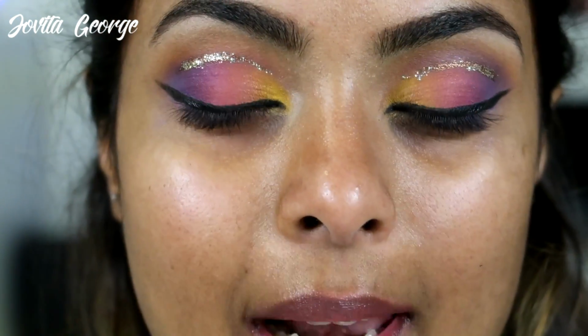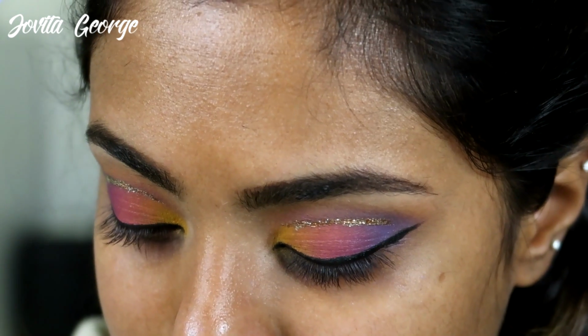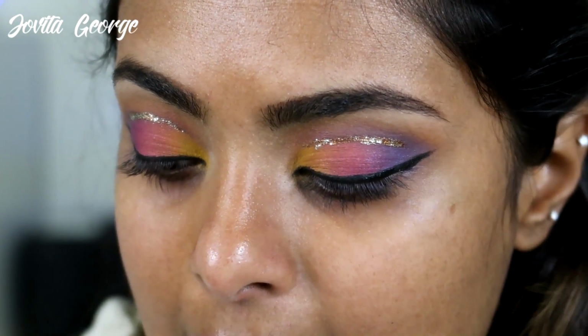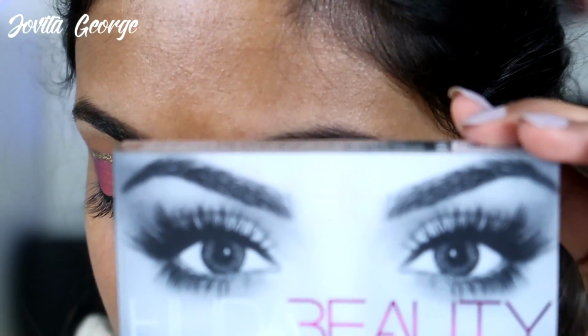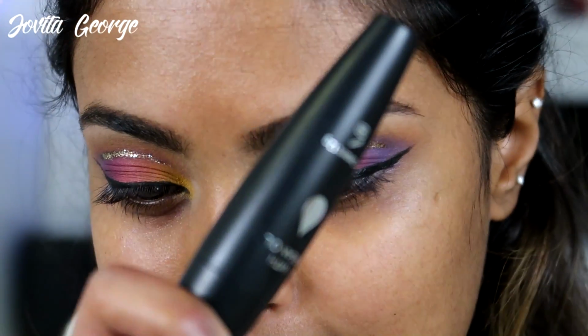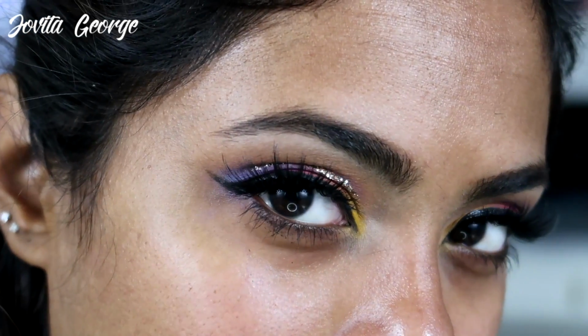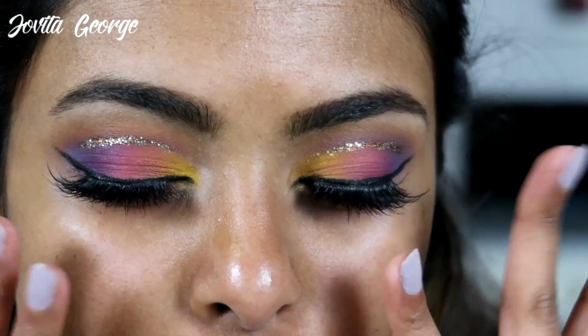I shall also apply my mascara and false lashes, and I'll be back by the time the glitter dries. And today I'll be using the Huda Beauty Jade lashes and the Faces Ultim mascara with argan oil. Eyes are done. Let's move on to the face.